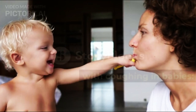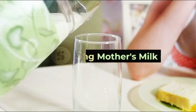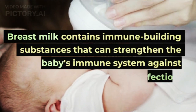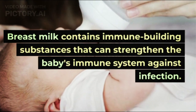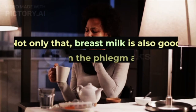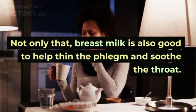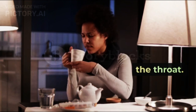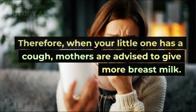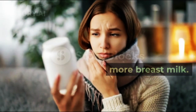1. Giving mother's milk, ASI. Breast milk contains immune-building substances that can strengthen the baby's immune system against infection. Not only that, breast milk is also good to help thin the phlegm and soothe the throat. Therefore, when your little one has a cough, mothers are advised to give more breast milk.